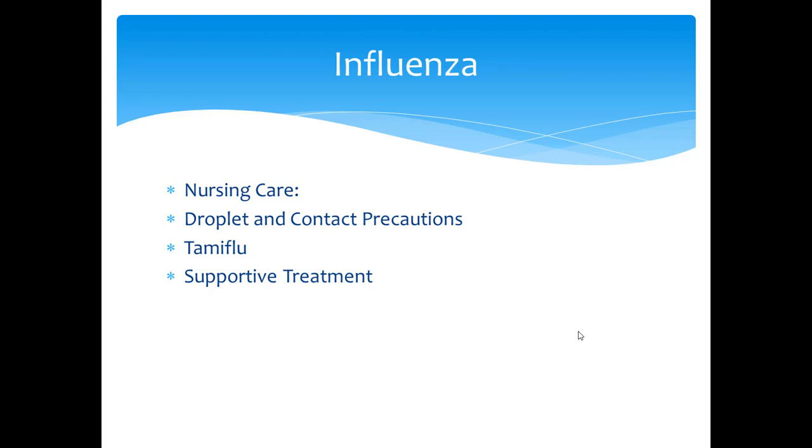And this is another one where we treat the contacts prophylactically. So if a family member has it, make sure you're talking to the doc and getting Tamiflu for the rest of the family because it will make it through the household.